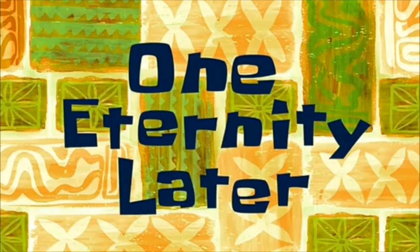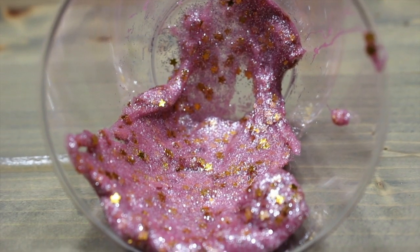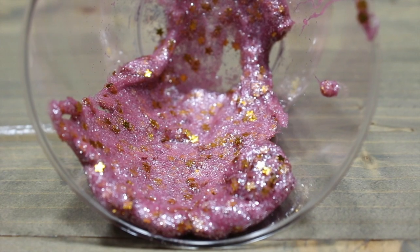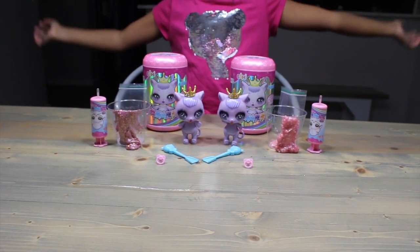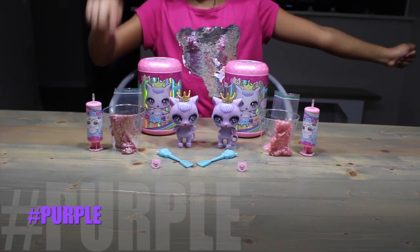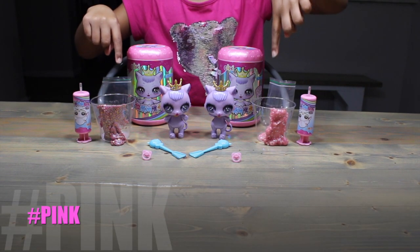One eternity later. The slime completely changed colors. Now it's like purple kinda. It's pretty, I like it. I just can't touch it because it's super sticky. So, which slime do you like better? If it's purple, comment down below, hashtag purple. And if it's pink, comment down below, hashtag pink.